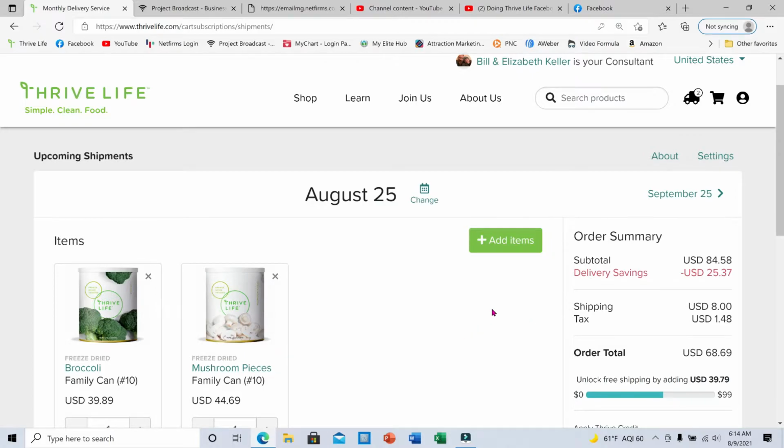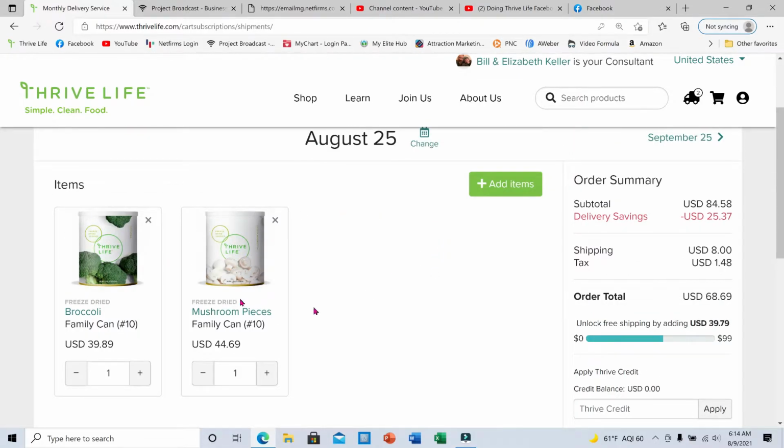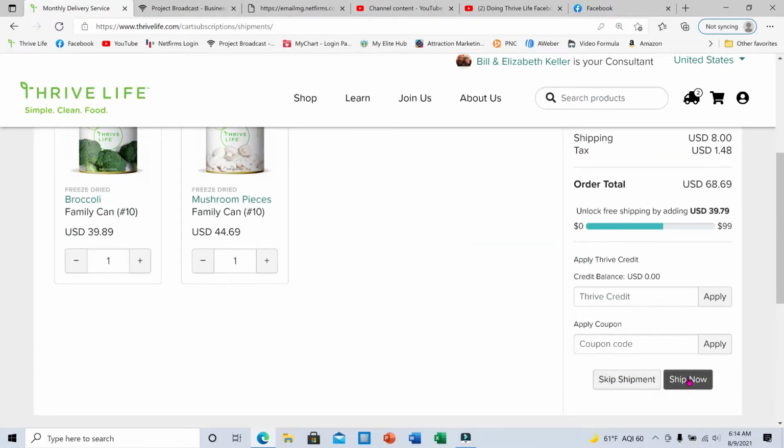Now, you can also place multiple orders in a month. A lot of people think you're just stuck to 1 month. There's a little button down here called Ship Now. What you do is get your order set up exactly the way you want it. Let's say that this order ships automatically on August 25th, and then on August 28th, I realize I want to make another order. So I would get my order set up exactly the way I want it, and then I would just go here and hit Ship Now.